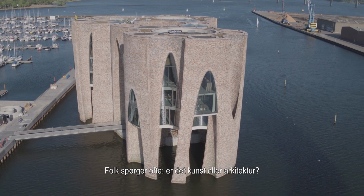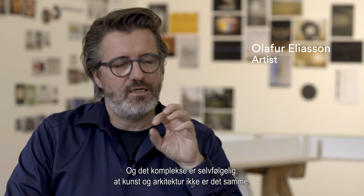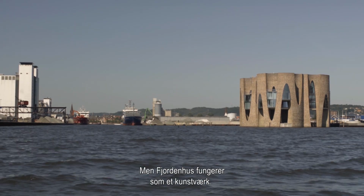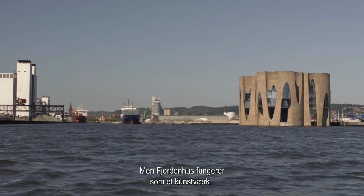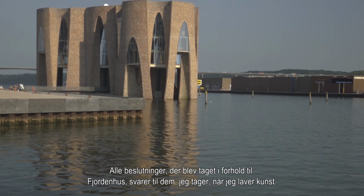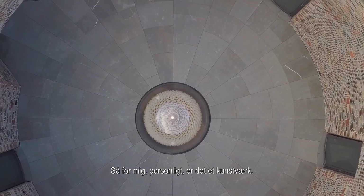So very often people discuss, is it art or architecture? And the complexity is, of course, art and architecture is not the same. The thing is, though, that it works like a work of art. Every decision was made, like when I make artworks here in my studio and so on. So in that sense, for me personally, it's a work of art.